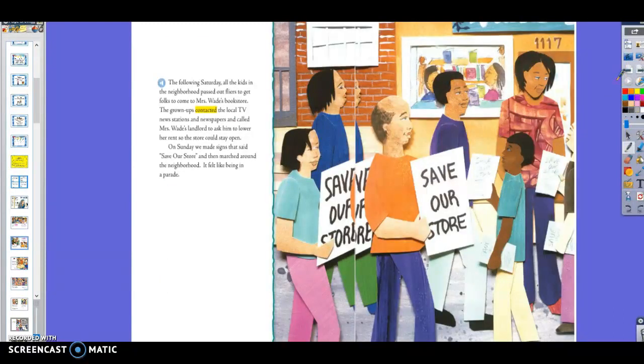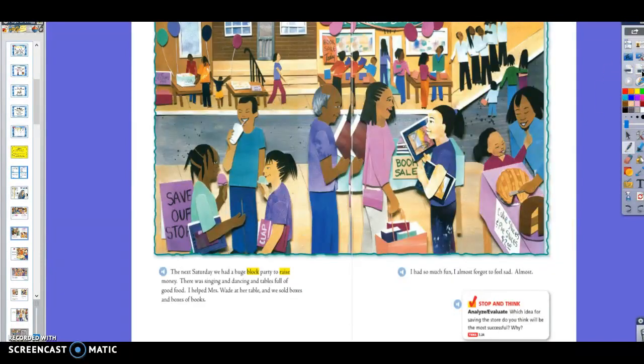The following Saturday, all the kids in the neighborhood passed out flyers to get folks to come to Mrs. Wade's bookstore. The grown-ups contacted the local TV, news stations, and the newspapers and called Mrs. Wade's landlord to ask him to lower her rent so the store could stay open. On Saturday, we made signs that said, "Save our store," and marched around the neighborhood. It felt like being in a parade. The next Saturday, we had a huge block party to raise money. There was singing and dancing and tables of good food. I helped Mrs. Wade at her table, and we sold boxes and boxes of books. I had so much fun, I almost forgot to feel sad. Almost.